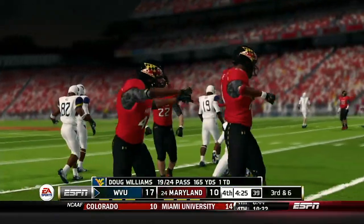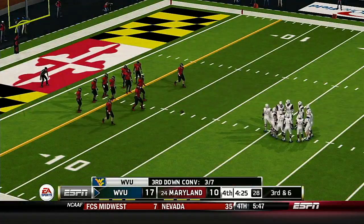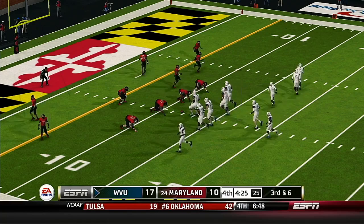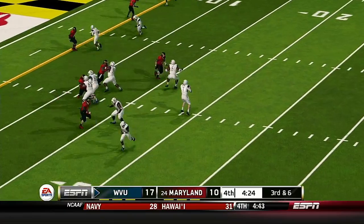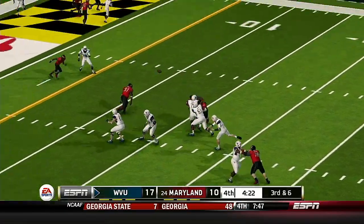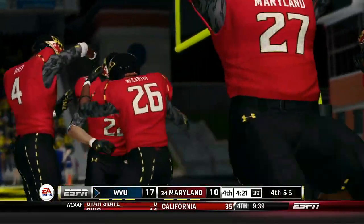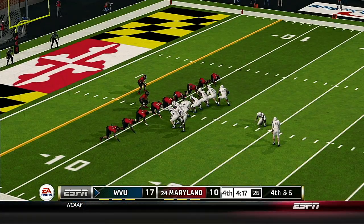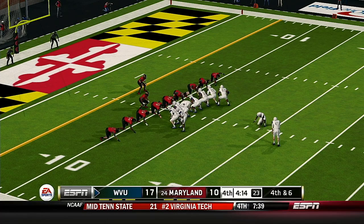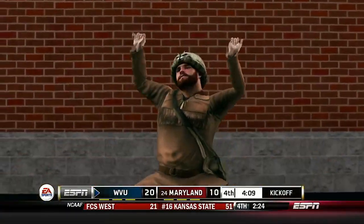Fires quick out to the receiver, and he can't make the grab. They line up for another third down, and they've had no problem converting their first two. Going to hit the ground. Incomplete. The kick is up, and it is good.